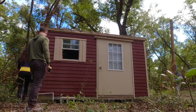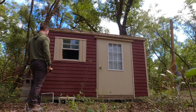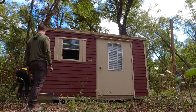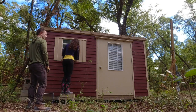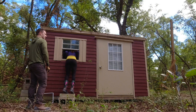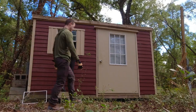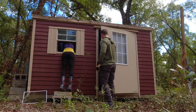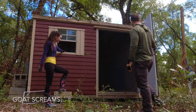There was a fan that was hard mounted into the window, and unfortunately we had to break that because I couldn't fit around it. Luckily there were some cinder blocks on the other side of the shed, so I was able to use them to build a little step so I could climb through the window. Okay. Decent criminals. Nice door.